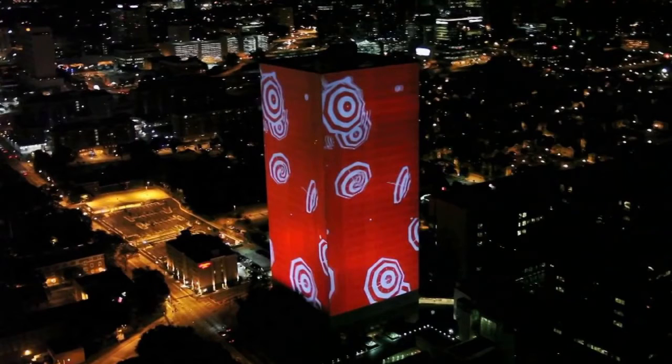At its worst, as we see here, it becomes a glorified billboard. So it's just another flat surface that we're projecting the advertisement onto. So that's not a good use of this new technology.